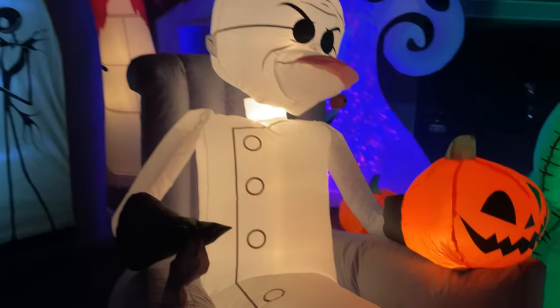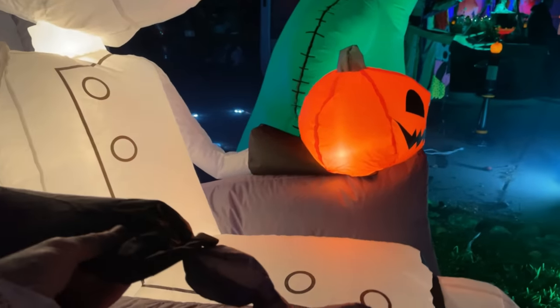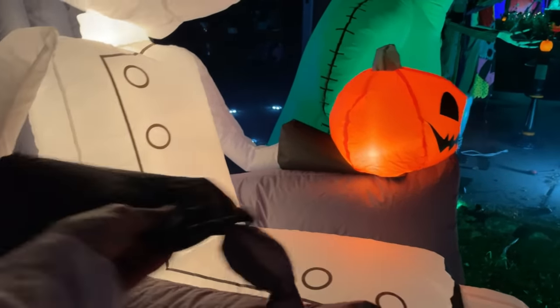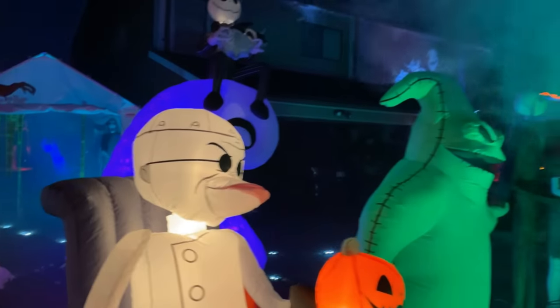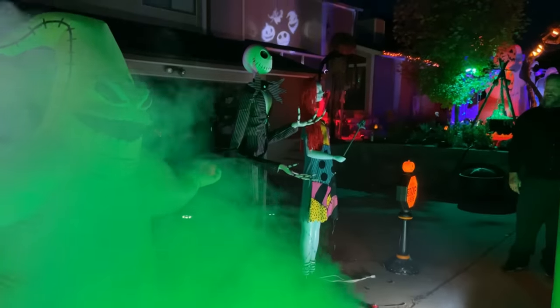Sally, go. It's so cute. Look at his little hand too. He looks very good. Look at his cute little feet. It's very detailed. There's even those tiny bills down there. Very detailed. He's kind of glowing.